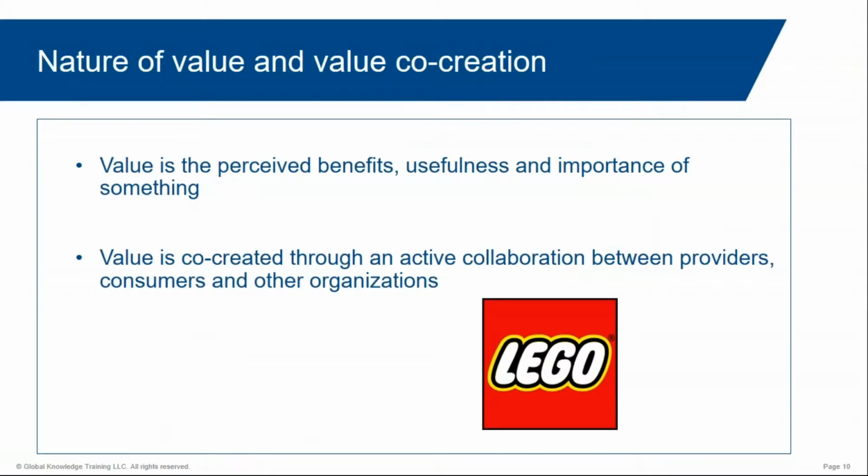I also mentioned before value and value co-creation, and the definition of value is not changed. It's the perceived benefits, the usefulness, the importance of a product or a service. The idea of value co-creation, though, is a new one. And I use a non-IT example there of Lego, the building bricks that we may have played with as a child or our children perhaps play with.